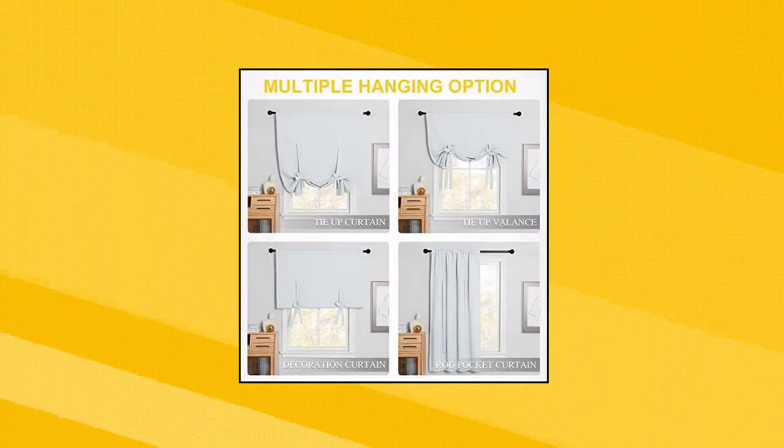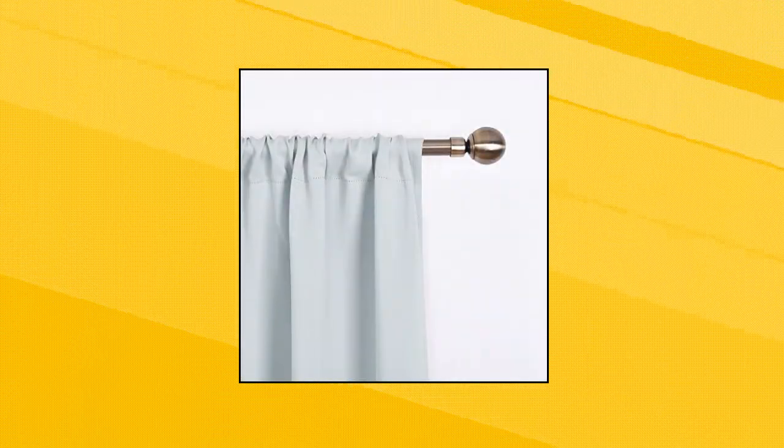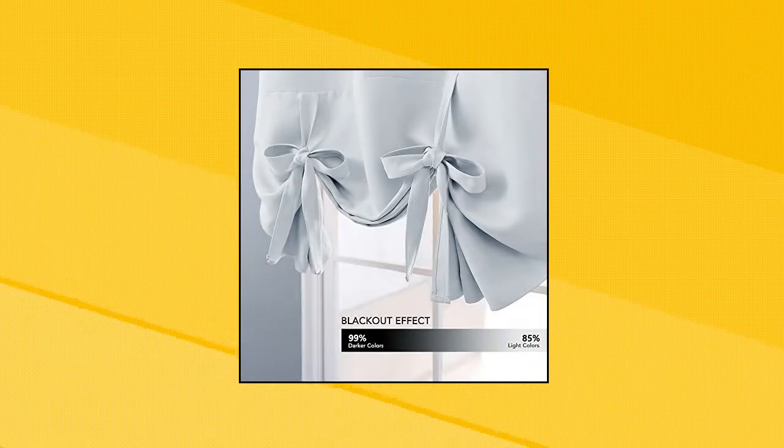NICETOWN Balloon Shades Window Treatment Valance. Room Darkening Curtains Tie-Up Shade for Window Thanksgiving, same color as front. 3 pocket fits various standard or decorative curtain rod pole. Serve well. Tie up the shades to let in more natural light and enhance the look of your windows, or untie, for more coverage and privacy. Curtains impede 85% to 99% of light and UV rays.